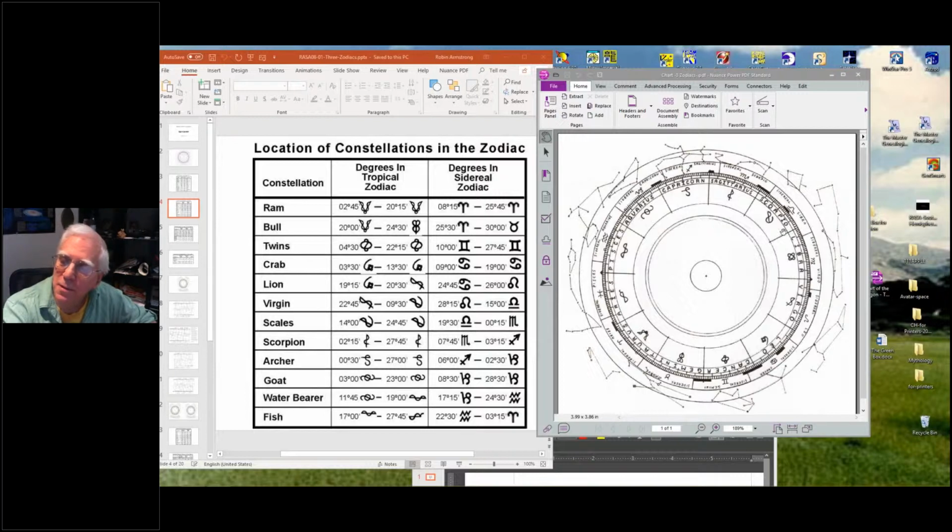So you can see how they're really just looking in and out of the circle to see them. So here you see the Virgin is 22 Virgo to 9 degrees 30 minutes of Scorpio in our tropical zodiac. In the sidereal zodiac, it goes from 28:15 Leo to 15 degrees Libra. So this is this whole section. Then Libra, the constellation, there's a gap there between Virgo and Libra.